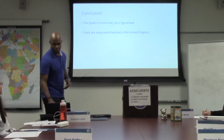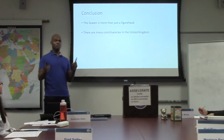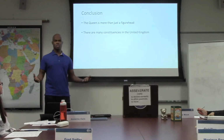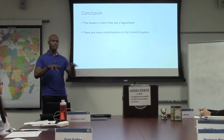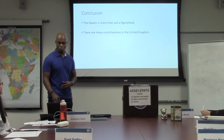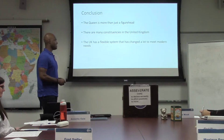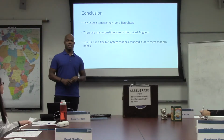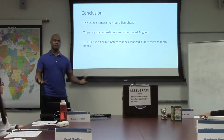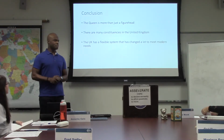There are many constituencies in the United Kingdom. They don't have a two-party system, so they have multiple constituencies, multiple different countries that they have to please, and that's one thing that's making Brexit more complicated. And finally, the UK has a flexible system that hasn't changed a lot to meet modern needs. They've gone from a monarchy, and they've transformed that system, keeping a lot of the same parts, to become a democratic country. Thank you very much.